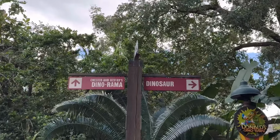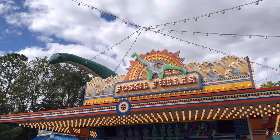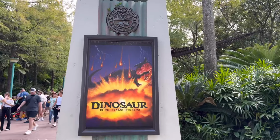Now, this Phase 1 closure of Dinoland USA comes as no surprise because Disney previously shared with us that construction on the new Tropical America's Land will begin in phases. This means that at least for the foreseeable future, experiences like the Boneyard, Restaurantosaurus, and of course Dinosaur will continue to remain open.